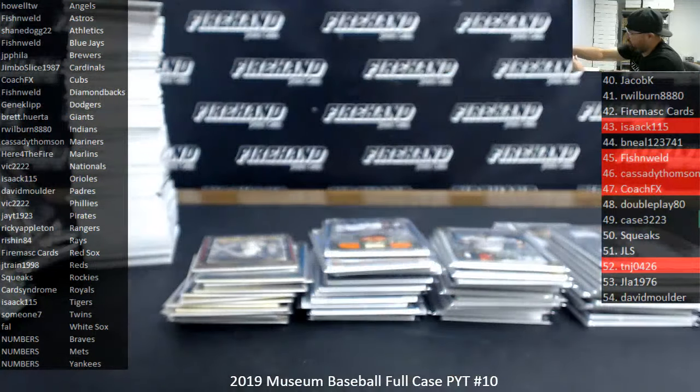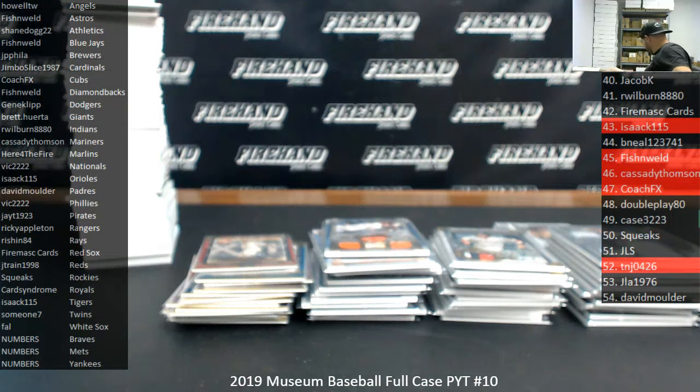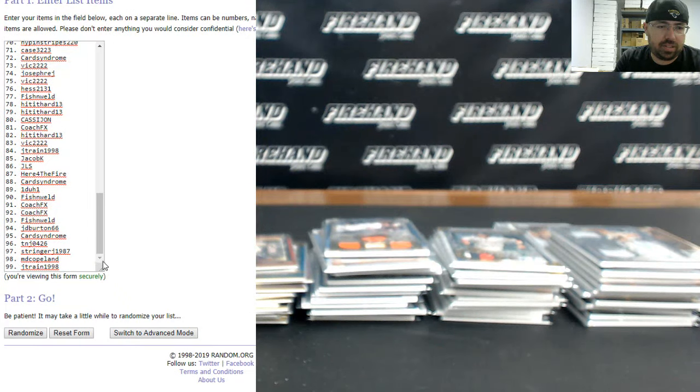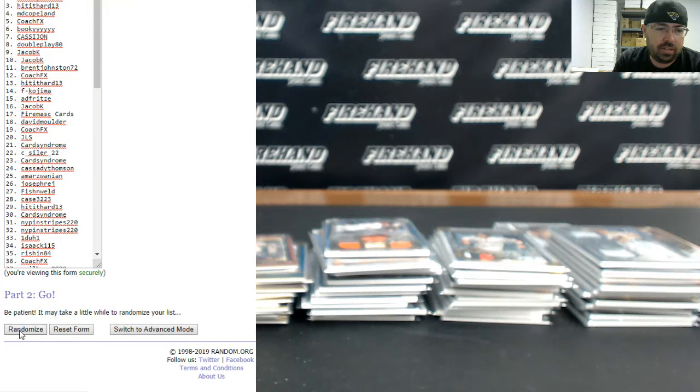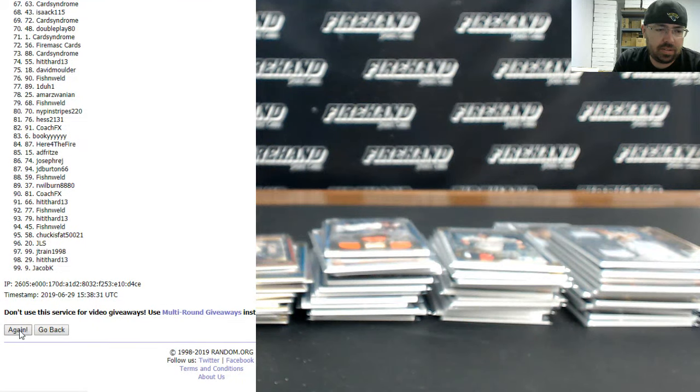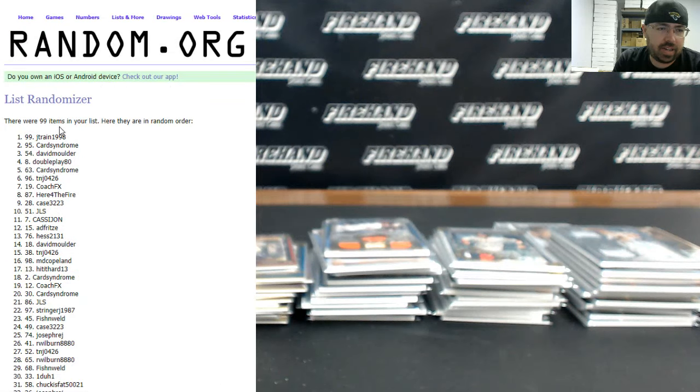All right, guys. Boom. I'm gonna do a quick draw here for those of you that have number spots. Just copy your names into a randomizer with the numbers. I'm gonna randomize this list three times. After the third click, if your name's at the top of the list, you'll get the commons for the three numbers teams: the Braves, Mets, and the Yankees. Good luck. One. Two, three. All right, J Train, the commons are going to come your way.